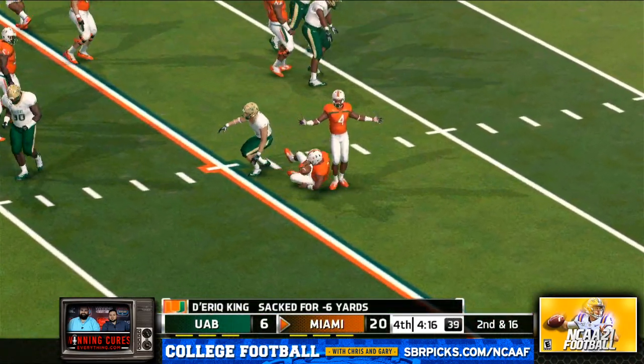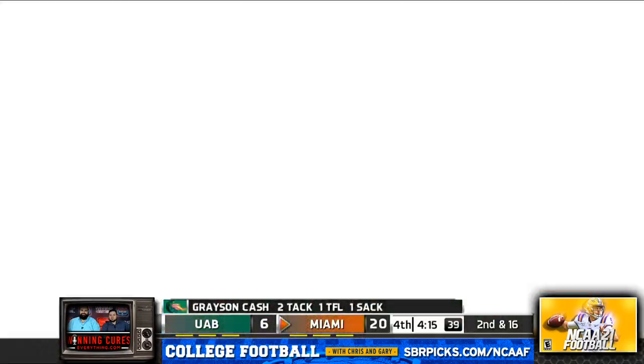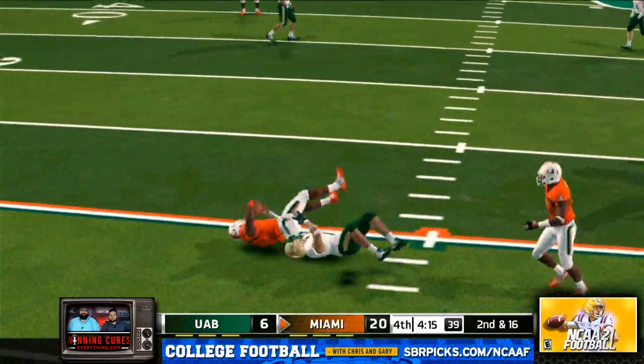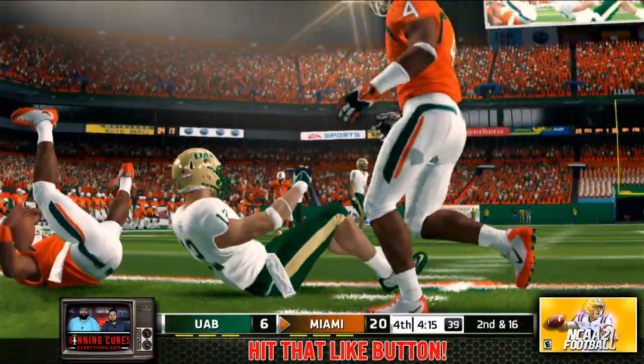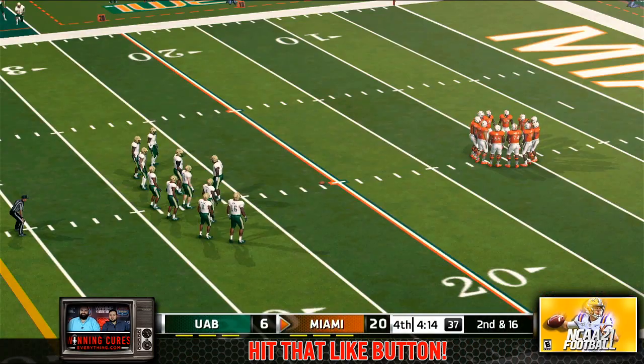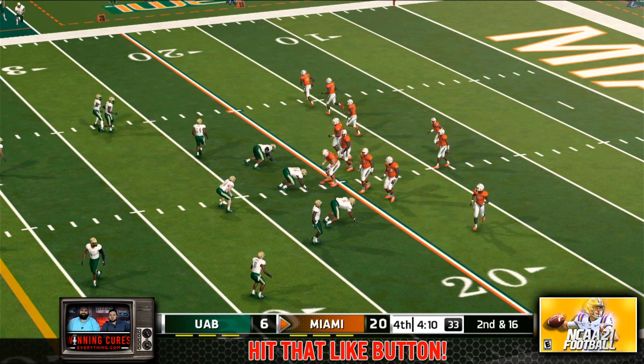Tries to get out of trouble, but he can't shake the defense. They get to the quarterback and end that play before it even got started. This young man didn't even have a chance to make something happen. It's tough to find your receivers when the defense is in your face like that. They find themselves in a hole here after that sack at 2nd and long.